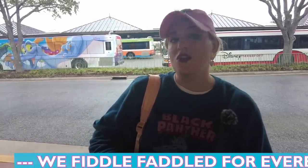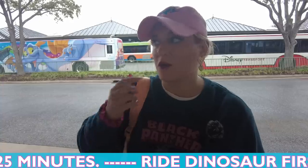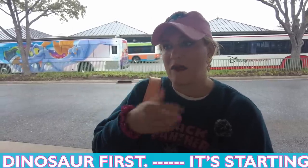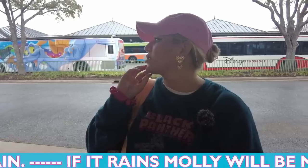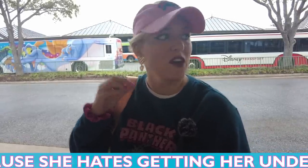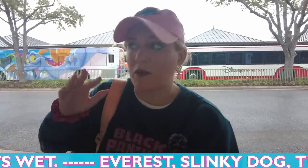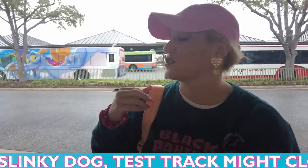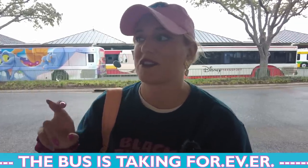Okay, I have good news and I have bad news. The good news is we are able to fiddle faddle for an Everest in about 25 minutes. So by the time we get there and maybe ride Dinosaur first, we'll be able to ride Everest. The bad news is it's starting to rain, and if it starts lightning or thundering, Everest will have to close because of the rain. So will Slinky Dog and Test Track, but we're not worried about those right now. So just waiting for the bus, hope that hurries up, and fingers crossed it doesn't get worse in the weather, because then we're really out of luck.